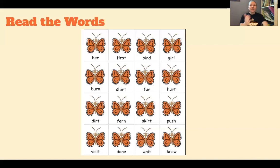Skirt. Sk-er-t, skirt. Push. P-ush, push. Visit. V-is-it, visit. And now the next word, done, we can't tap it out. Done. We can tap out the next one, wait. W-ait, wait. And then the last one, we're not going to tap it out, but I'll say it, no. Good job practicing these words. They're going to come in handy when we do some sorts and when we're practicing that sound this week.